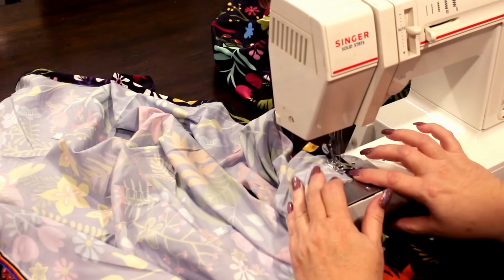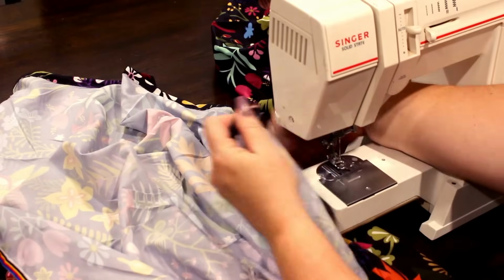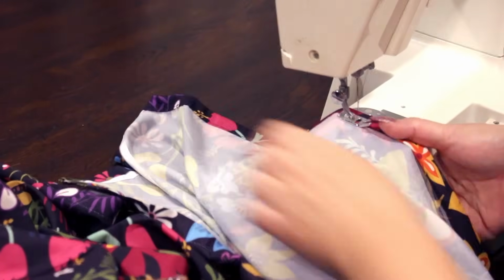I just measured my old curtains and cut the sheet to size, sewed a pocket for the curtain rod, and then finished all of the hems and edges on the sewing machine.